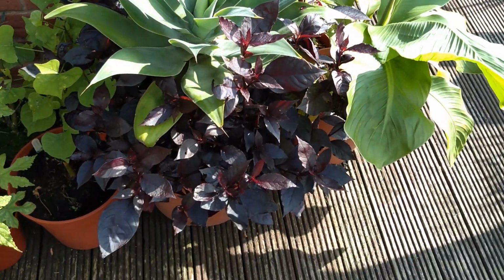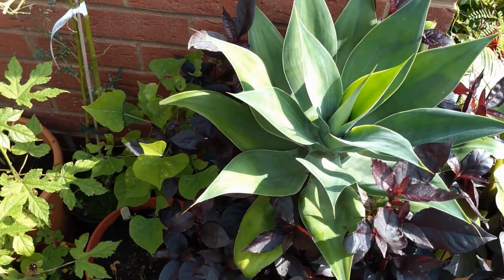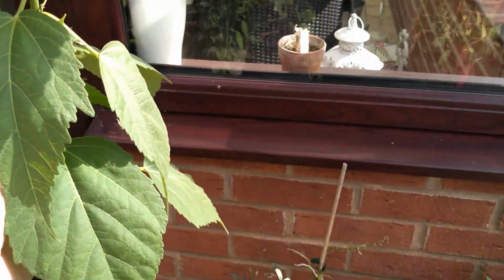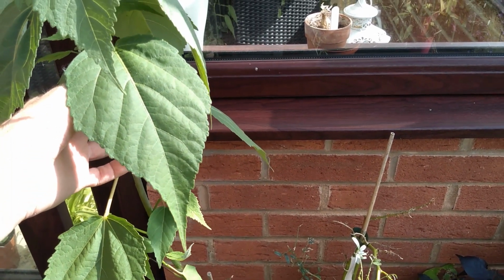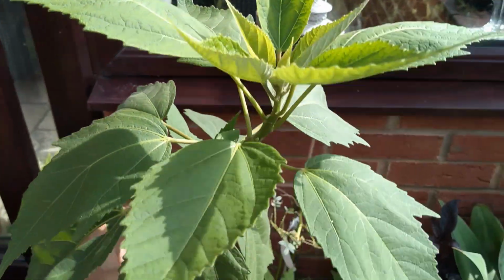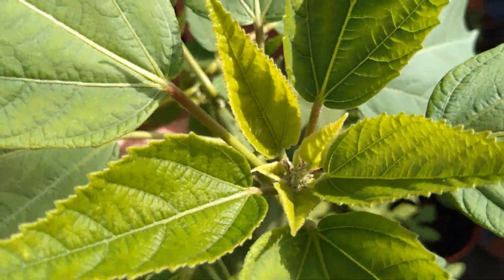The alternanthera here has grown really well. It's a lovely contrast with the Agave attenuata. My Hibiscus mutabilis has grown loads this year. It was slopping over slightly, so I've just stood it up, and that is 4.5, 5 feet tall, over 1.2 metres. But unfortunately, it's aborting its flowers, so it hasn't flowered for me this year. There's always next year, of course.